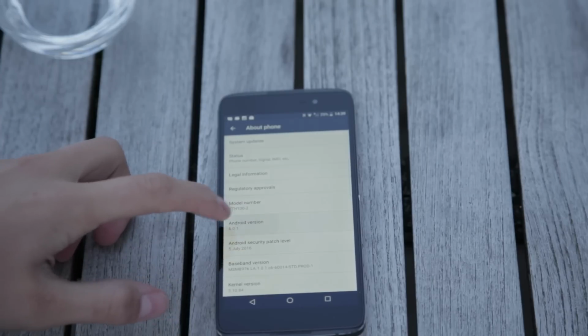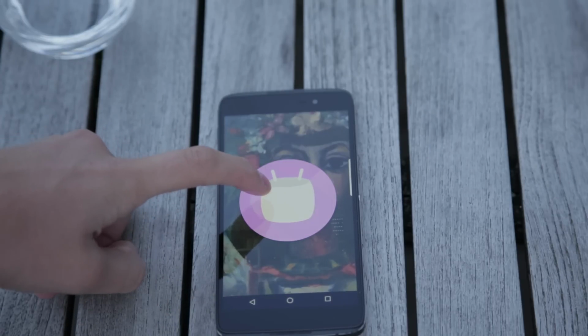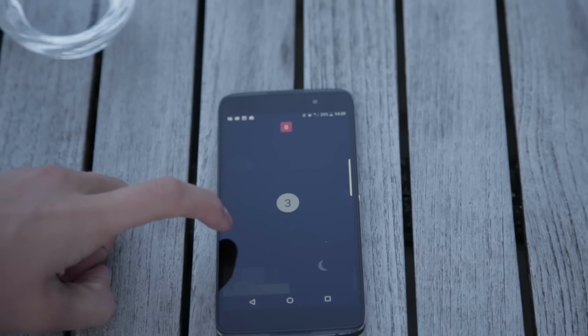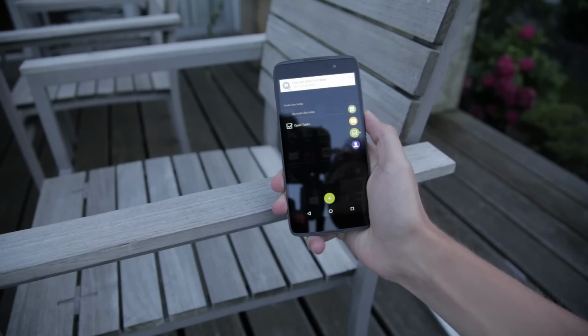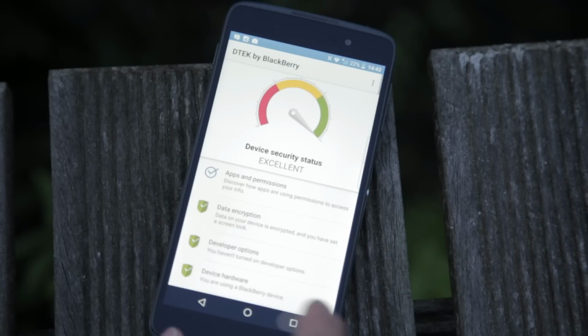Both phones run the latest version of Android Marshmallow, and because it's a BlackBerry, it of course runs all the BlackBerry goodies like the security features with DTEK by BlackBerry, or all those nice apps like the BlackBerry Contacts, Calendar, Notes, and that is on both phones. So both phones have the same security features, so BlackBerry shouldn't only call the BlackBerry DTEK50 the safest Android phone in the world. The PRIV is actually also the safest Android phone in the world.